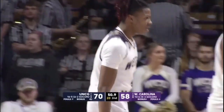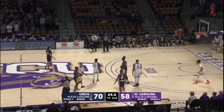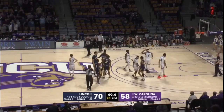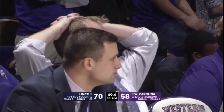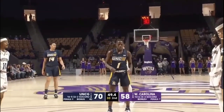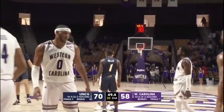Big-time road test for UNCG to come on the road against Western Carolina, who's played extremely well here at home this year. And now Isaiah Miller will be fouled. He'll have the 1-and-1. They led only once in the first half. They started in an abysmal state in the second half, unable to score about 5 minutes into the second half. But once Western Carolina clicked that double-digit lead, it's like the lights came on for the Spartans' offense, and they started not only rebounding better, but hitting those shots that were not falling in earlier in the half. And they're on their way to winning their 5th straight.